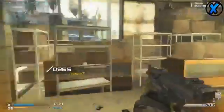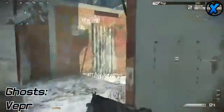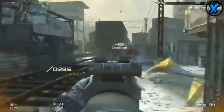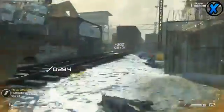Now that we've talked about the PP-19 Bizon, let's go ahead and move on over to the Vepr. The Vepr actually has a huge magazine size of 42 rounds per magazine. It's the kind of weapon where you don't have to constantly be thinking of having to reload, since you're more than likely going to have enough ammo in the magazine to be able to take out the enemy.